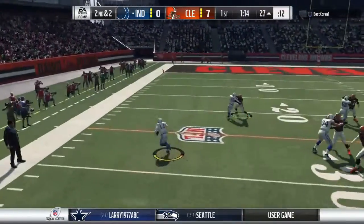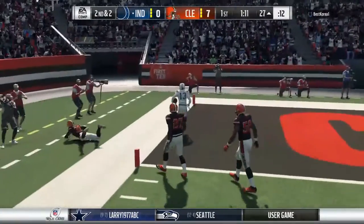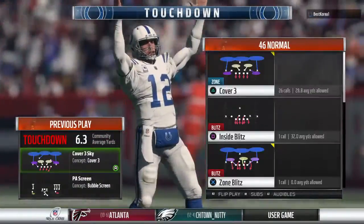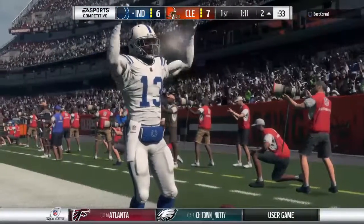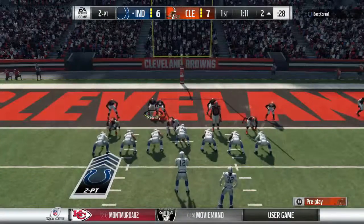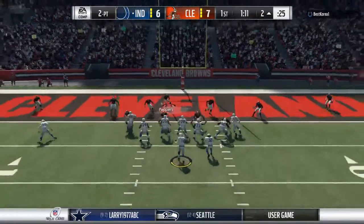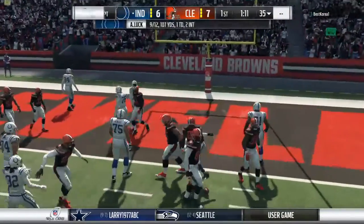Luck. Caught left side by Hilton. And he'll get into the end zone. Touchdown, Indianapolis. T.Y. Hilton, 27 yards. And the Colts are an extra point away from tying up this football game. Luck now to throw. That is incomplete.